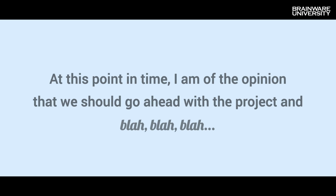Tip number 4. Less is often more. Trim unnecessary words and phrases from your sentences and see the magic. It will make your sentences clear and crisp, and your readers will thank you. So, instead of saying, at this point in time, I am of the opinion that we should go ahead with the project and blah blah blah, you can be concise. Try saying, I believe we should proceed with the project now.